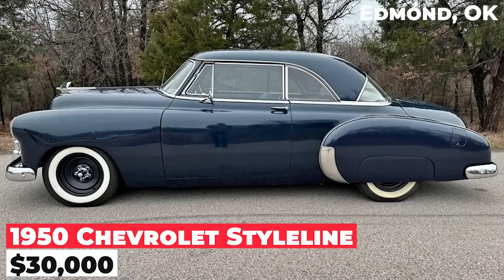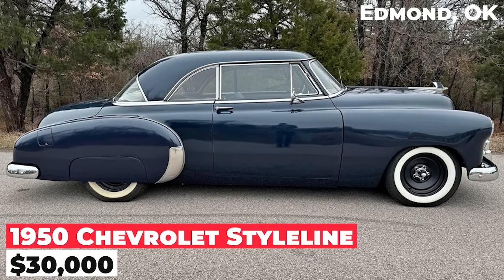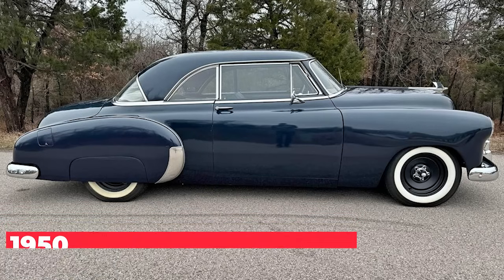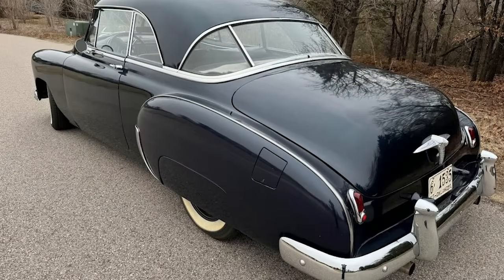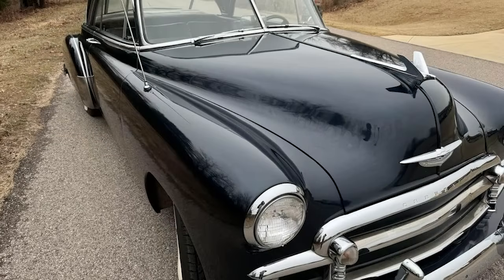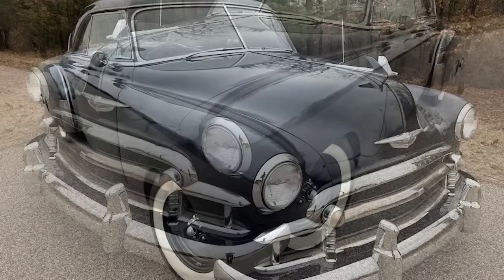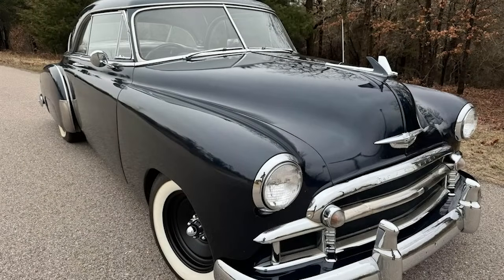The 1950 Chevrolet Styleline, priced at $30,000. This two-door hardtop model has been thoroughly inspected and updated. It features a 350 throttle body injection and a 700 R4 automatic transmission. The car is equipped with air conditioning, a chrome tilt column, and chrome pedals. It has a new power brakes master cylinder, disc front brakes, and power steering. The car has been fitted with a new wire harness and new gauges and senders.